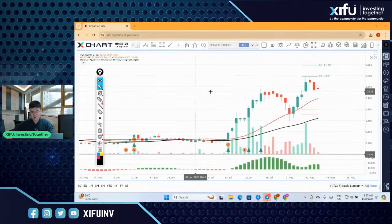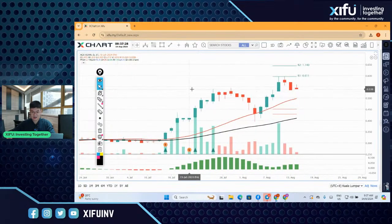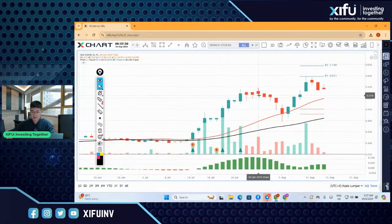Nothing's too exciting for this market yet, but I think slowly it's getting better. Mostly recover, retest support. I think it's a good sign. AGX also, even though there was a big drop, it didn't really impact it. Actually, I was waiting around the 20 MA. I'm not sure whether I can get it or not, but no rush. So I think the 50 cents area is good to focus and watch out for.